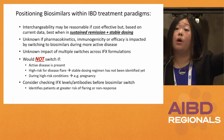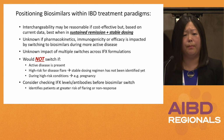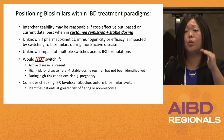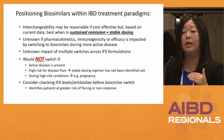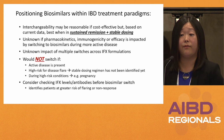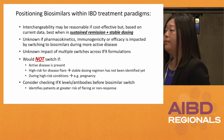So for example, many of the studies looked at one branded infliximab being switched to one version of the biosimilar. But now I believe there's at least 3 FDA-approved biosimilars to infliximab. So what if you had 3 different infusions with 3 different iterations of the biosimilar, and then you went back to branded infliximab? Is that going to result in any damage, any loss of efficacy or increased immunogenicity? We don't know.